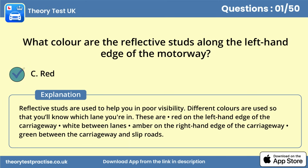Reflective studs are used to help you in poor visibility. Different colors are used so that you'll know which lane you're in. These are red on the left-hand edge of the carriageway. White, between lanes. Amber, on the right-hand edge of the carriageway. Green, between the carriageway and slip roads.